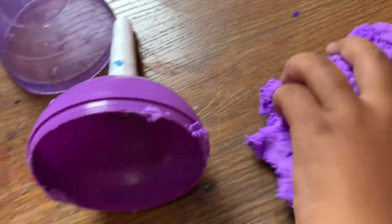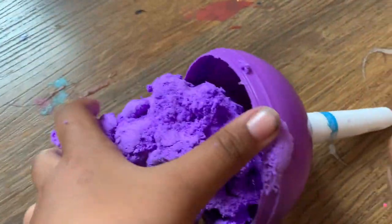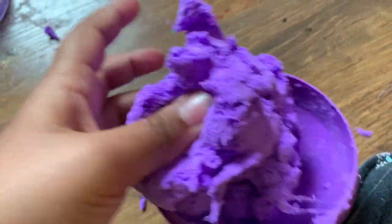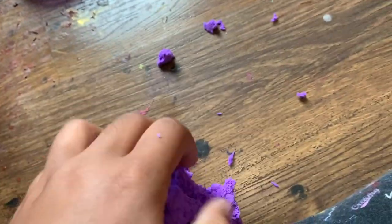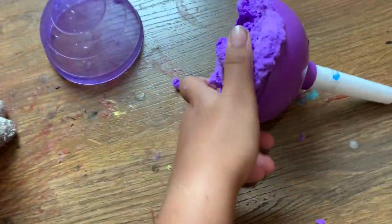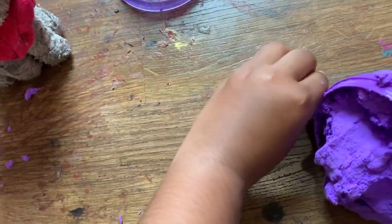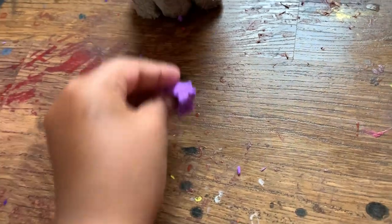Okay, let's put this inside. Oh my god, it's not going. Naughty slime. Come on, go in. Okay, some of its bits just stick out. I don't know what's wrong with this. Oh my gosh. Come on. Some near my feet.